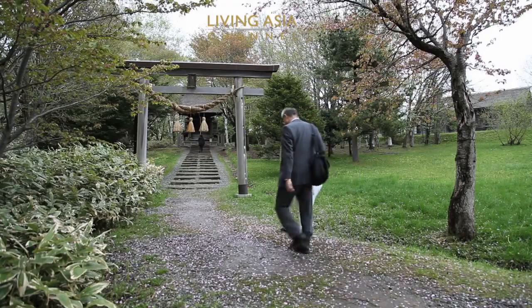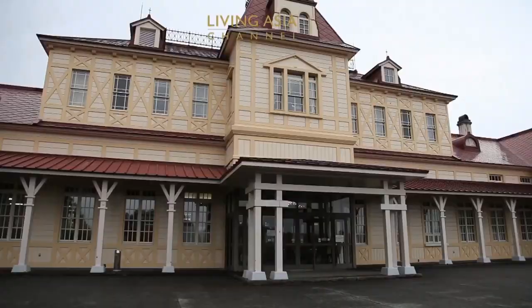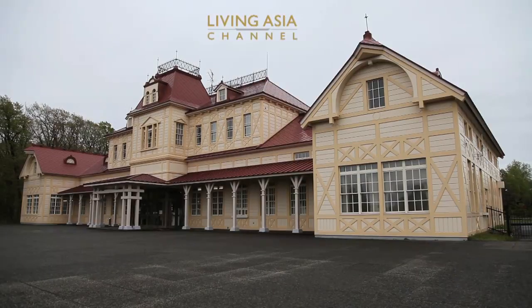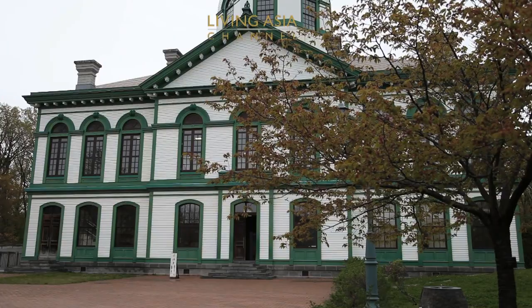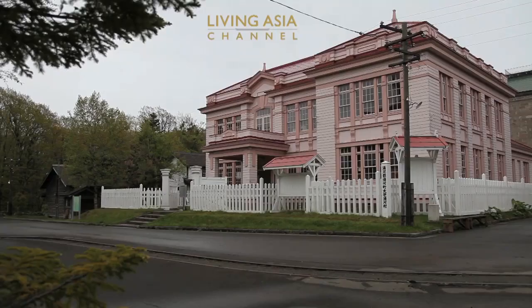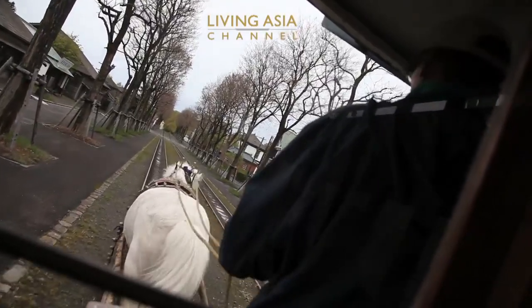So it's really like walking back in time. Now behind me is the old railway station of Sapporo. And they transported it from the city of Sapporo to this place and made it just like new. Actual 20th century houses, buildings, and structures were used in this village. The town is peaceful and beautiful, and you can even go around by a horse carriage.